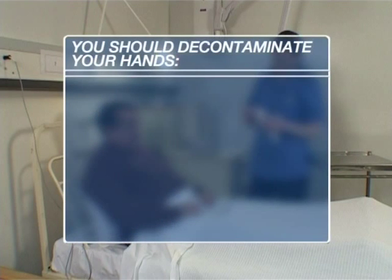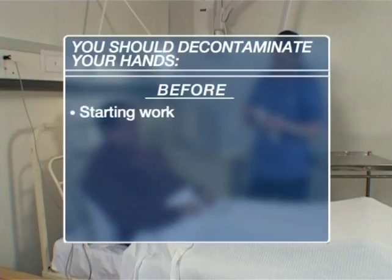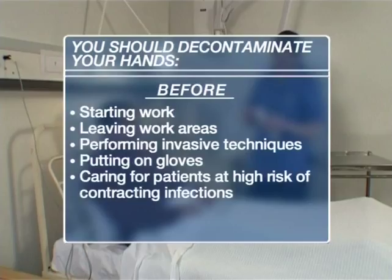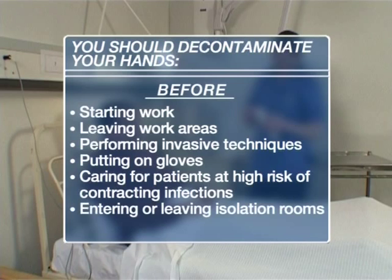Always decontaminate your hands before starting work, leaving work areas, performing invasive techniques, putting on gloves, caring for patients at high risk of contracting infections, such as a child, older people, or immunosuppressed individuals, entering or leaving isolation rooms, preparing or handling food.